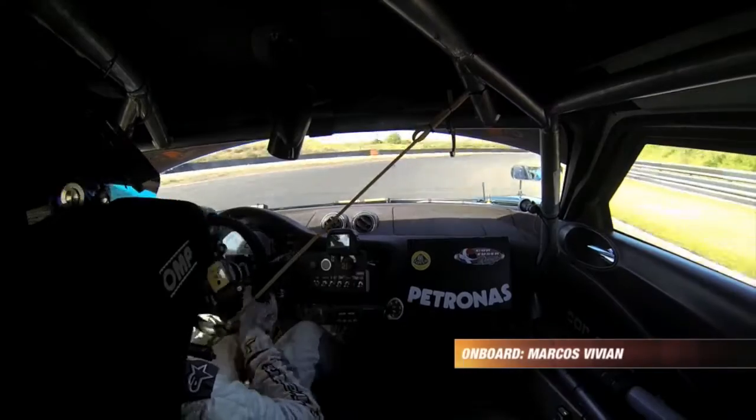Now they've got a great opportunity to work together. They're in the same team, the same cars. They know and trust each other implicitly, of course.